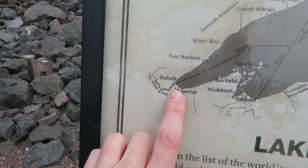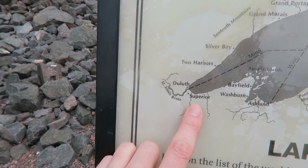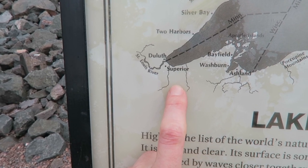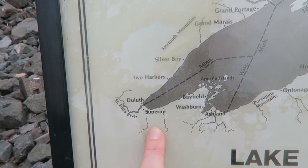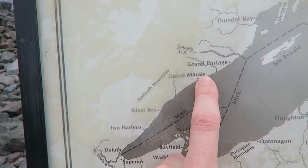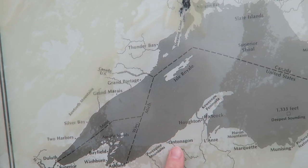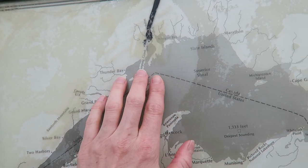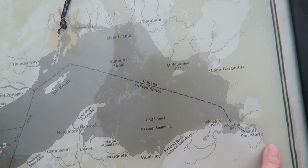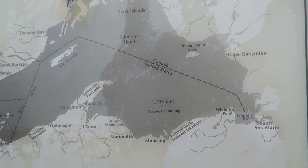So we are here, Duluth. This is Superior, Wisconsin. So Duluth, Minnesota, Superior, Wisconsin. I grew up right about here, about 30 miles south of Superior. And we used to vacation every year on the North Shore in Grand Marais. I've been to Thunder Bay a few times and the Grand Portage area. But here is a perspective of how big Lake Superior is. So we have Michigan, this is Canada. And then actually it flows into Lake Michigan, which is over here.